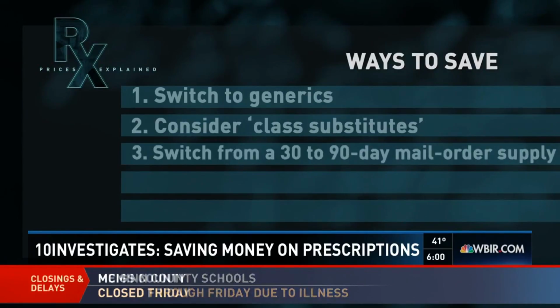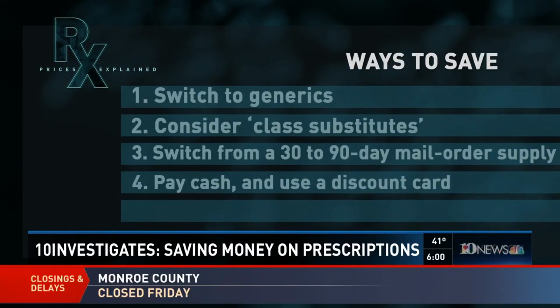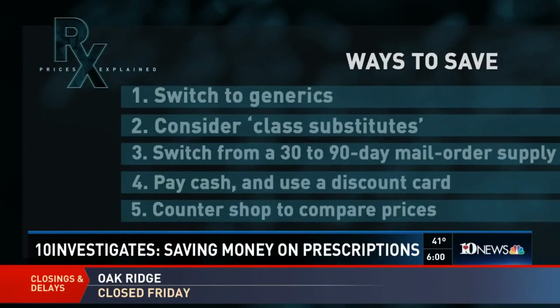Or for long-term meds, switch from a 30 to a 90-day supply by mail order. A fourth way is to pay cash and use a pharmacy discount card, especially if you don't have insurance. Many stores have these, and he also recommends an app called GoodRx, which finds manufacturer coupons for you for free. And the last thing is to counter shop.